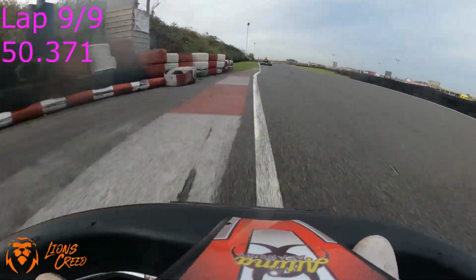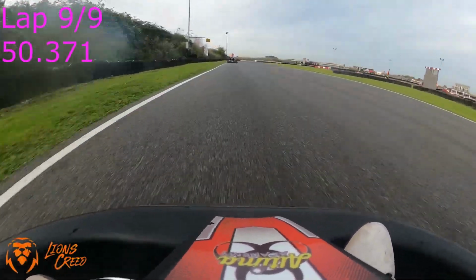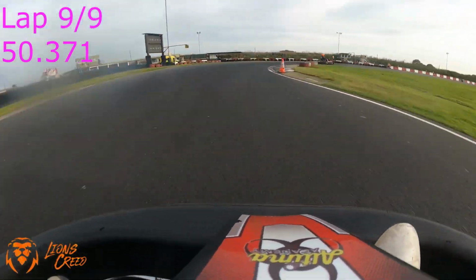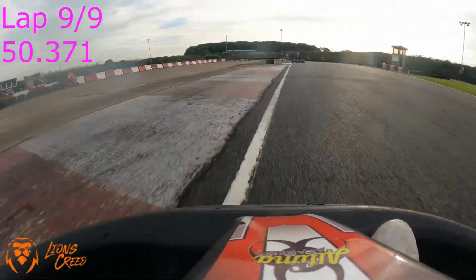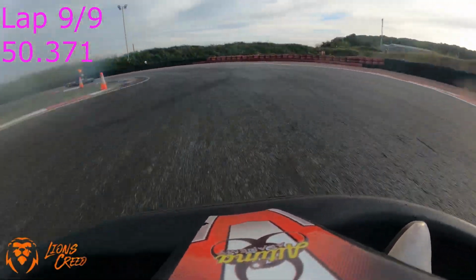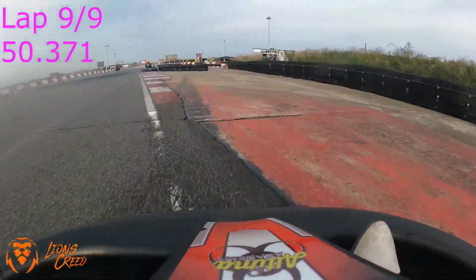You want to take the curve through turn 1. It just helps pull that kart in and stops you from understeering out into this right-hander. I really like throwing in the kart, sliding it all the way through, and then just trying to get on the power as early as possible. Onto the brakes into this left-hander, on the power as early as possible.